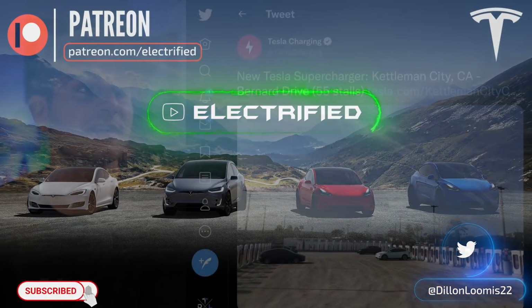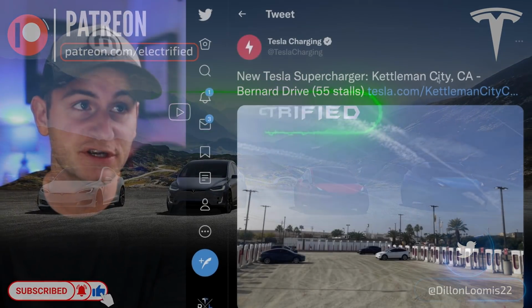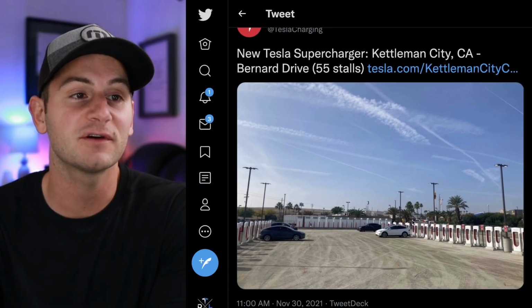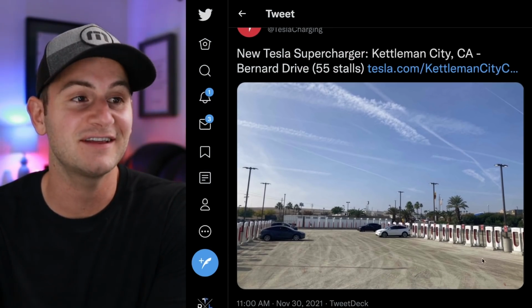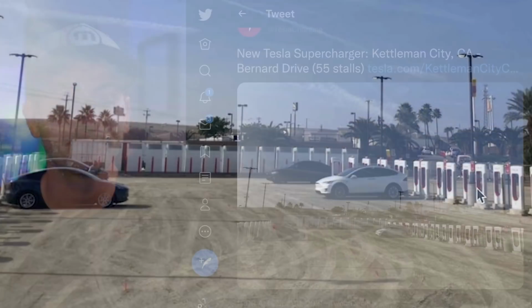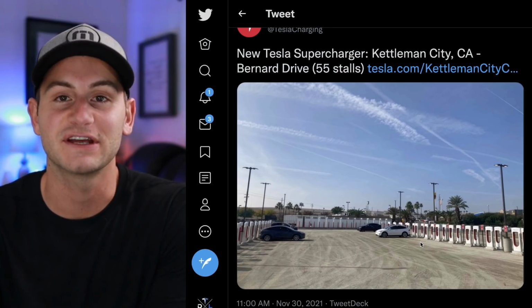First up today, Tesla Charging shared that a new Tesla Supercharger has been installed in Kettleman City, California. 55 stalls, so one of the bigger ones, and as you can see, this is brand new. There is still dirt and gravel, so I would imagine they will get this paved shortly, but it definitely should help alleviate some congestion in that area.